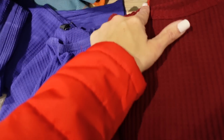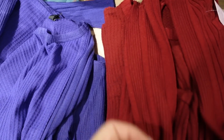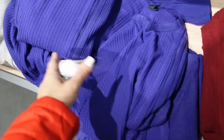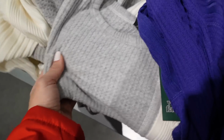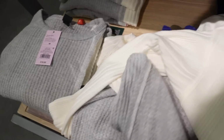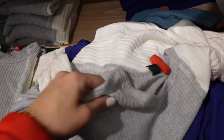New waffle tops from Wild Fable. So these have that crew neckline, seam detailing. It's fitted through the wrist, through the sleeve. It's ribbed through the body. It's that waffle. In the burgundy, it also comes in purple. There's a gray and white color block. And they're $18. That's what the color block looks like.